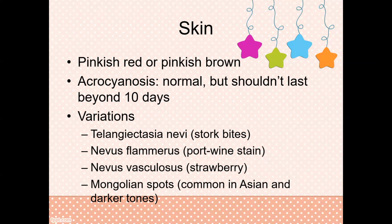So just be aware that just because the baby comes out a little light doesn't mean that that's the end color that this baby is going to have. What also is a normal variation is something called acrocyanosis. This is bluish hands and feet, and we're looking at extremities. So this is basically normal.